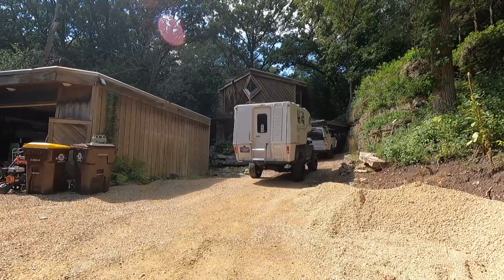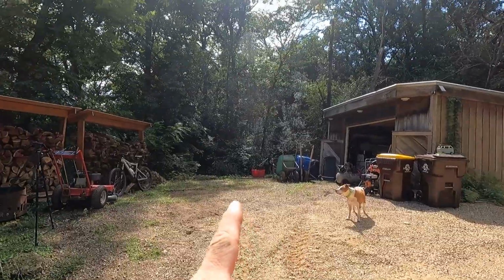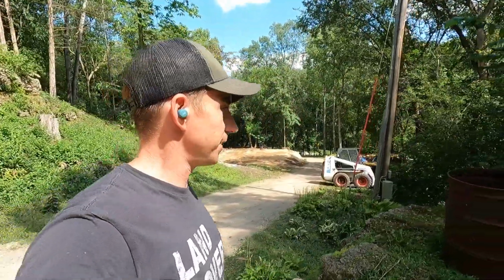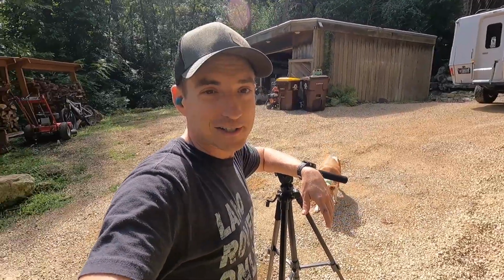All right, so theoretically we're gonna use a little gravity and back her in right there. I did that with the 944 and gravity didn't help me as much as I would have liked. So this thing's a little heavier. Maybe that'll help, but if not, it's gonna be less fun to push. We'll give her the old college try.